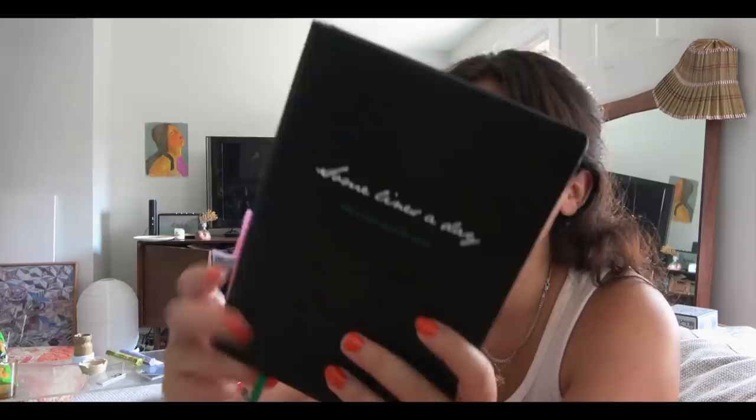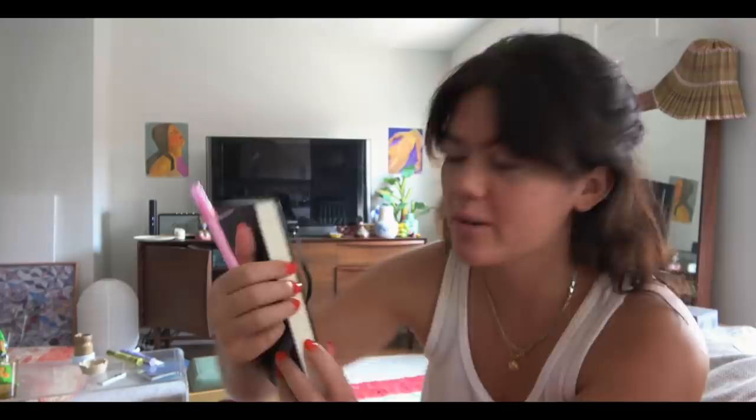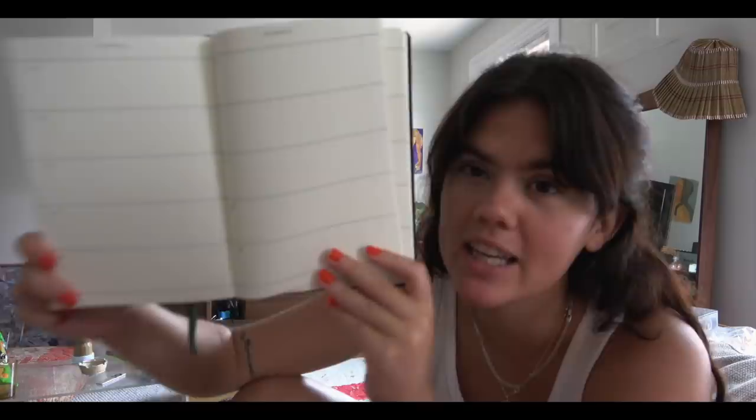I got some new journals. This one is called a 5-year memory book. This way, I can remember everything I do each day because my memory is so bad. You go to a day, and it has that day for 5 whole years, and you can fill in what you did briefly for each day. If I stick with this, then I will never forget anything ever again.